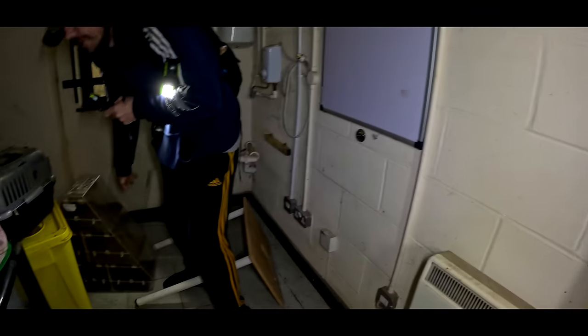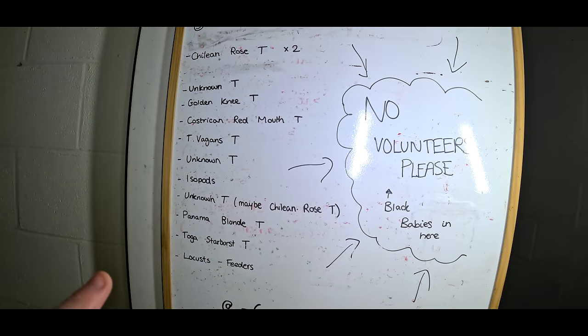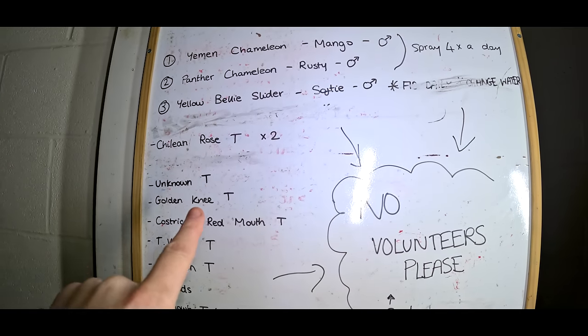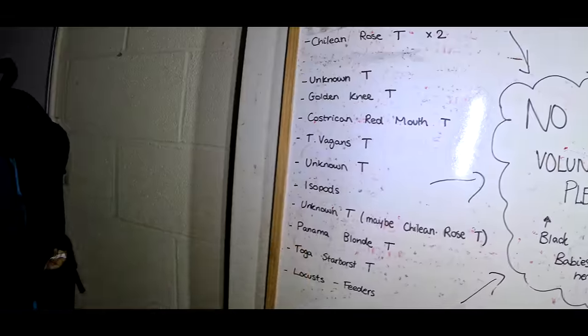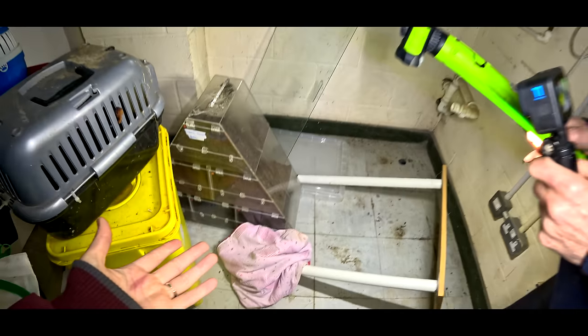Yemen chameleon. Panther chameleon. It's the vet room, so it's where the sick animals came. Mango, spray 4 times a day. Golden knees. So these are spiders. Is that for like a finger? Yeah, that's really cool. What is it? Eastern. Is there a jelly?